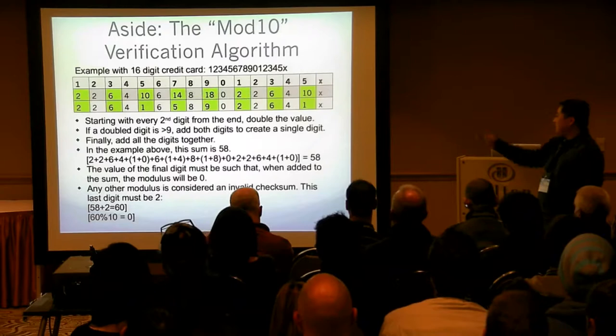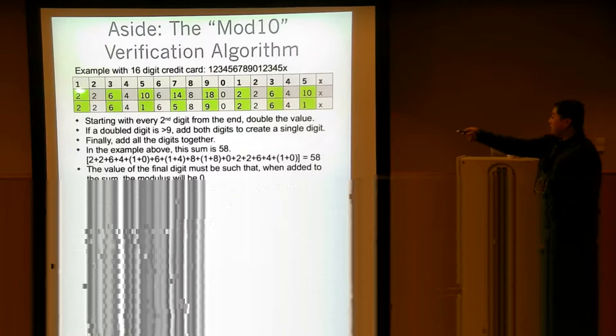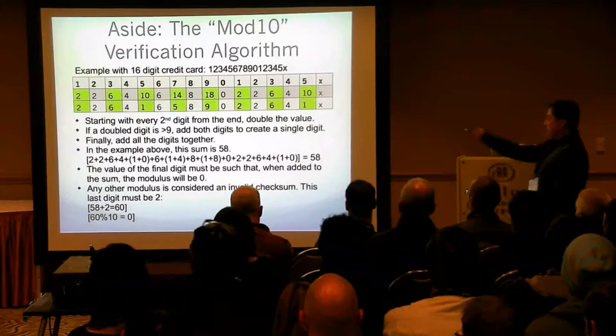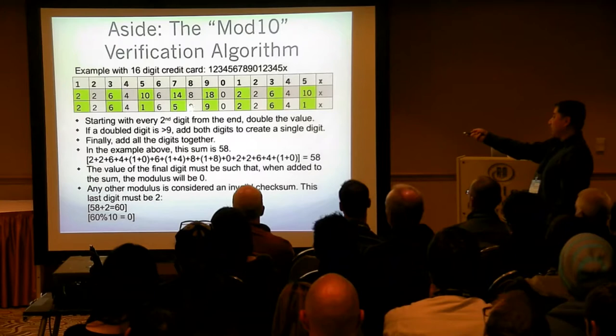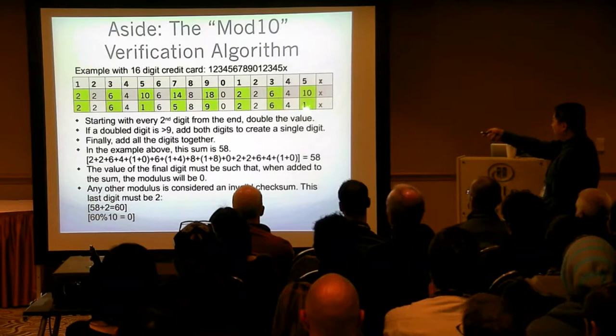And of these values that are doubled, of everything that you see across this line, you are going to add up all those single digits together. So, 2 is by itself, so that's 2. 2 is by itself, so that's 2. 6, 4. 1 plus 0 is 1, so that comes out to 1. 6 is okay. 1 plus 4 and 14 is 5. 1 plus 8 is 9. And when you finally add up all of these, in this particular example, we come up with 58.